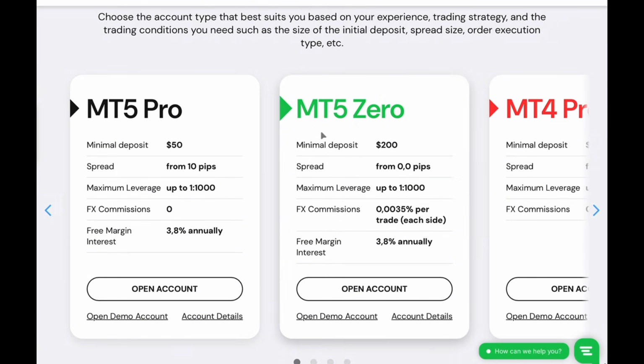Yeah, so we have this one, MT5 0. The minimum deposit is $200, and it has no spread, literally zero spread. Maximum leverage is up to 1000, and commissions are up to 0.0035 per trade. And this one also comes with a free margin interest.